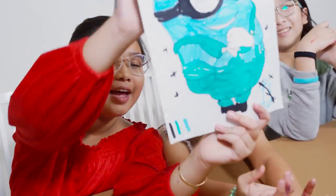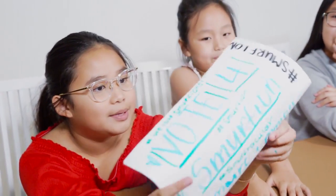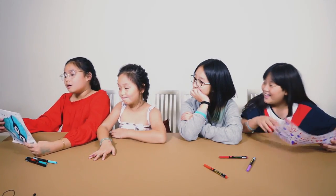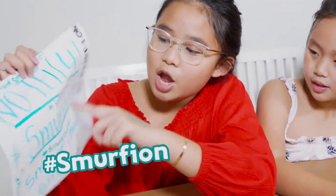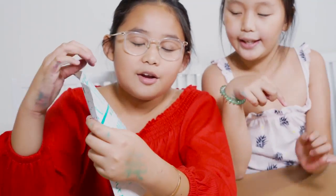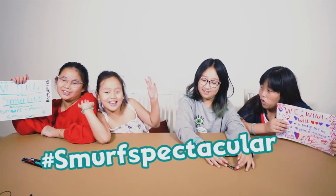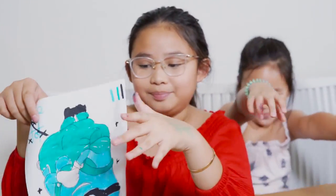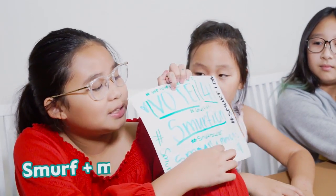Our Smurfion. It's called a Smurfion. It's a minion and a Smurf. Vote for us because it's called a Smurfion and we are creative. If you think the Smurfion will win, please hashtag in the comments Smurfion. Don't forget the hashtag. And also put hashtag we love Smurfion, and hashtag Smurftacular. And as you can see, if you don't know the math, Smurf plus Minion equals Smurfion. Vote for Smurfion.